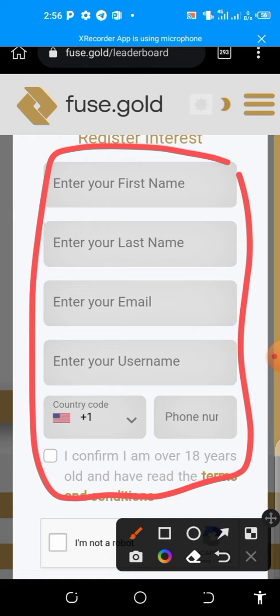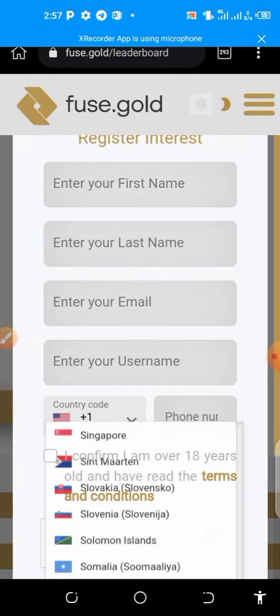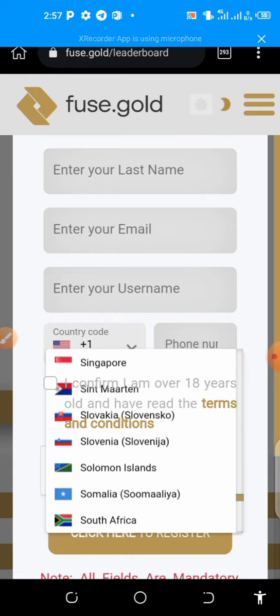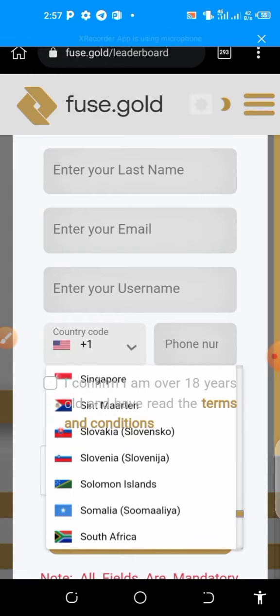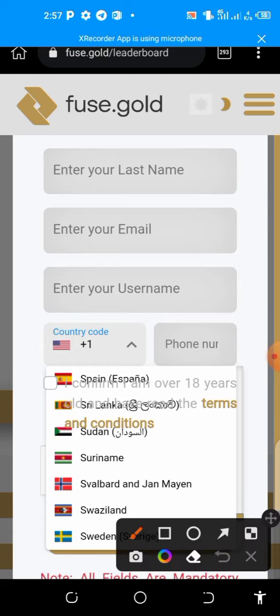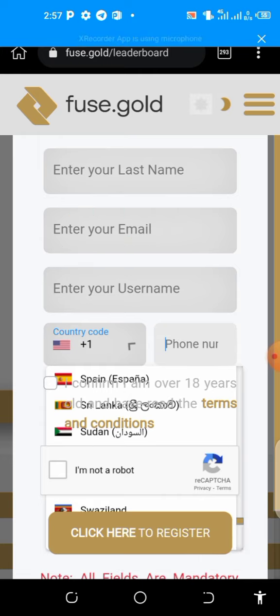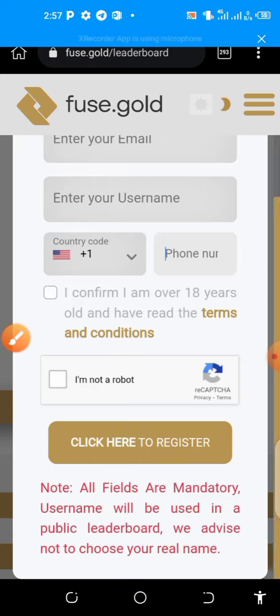So you need to put your details correctly. Select your country code here. So just select the one that is your country code. So add your phone number, then a verification code will be sent to your email that you're going to use here. So the verification code can be found under the spam folder in your email box. So don't search for it anywhere else. It might not actually be seen there, but the accurate place you might find it is in your spam folder. So when you find it in your spam folder, you go ahead and verify successfully.